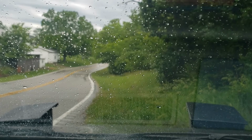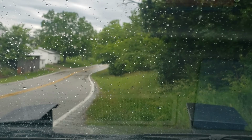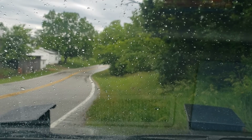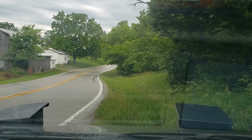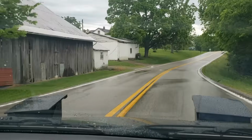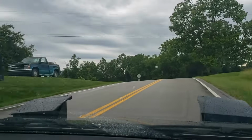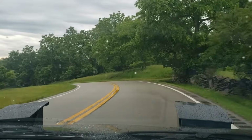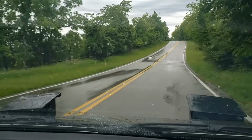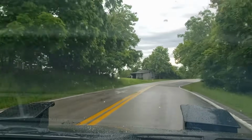All right, I'm on Kentucky State Route 22 West, and this was one of the recommended roads. The rain has pretty much stopped. The roads are still wet, but I still think it's worth recording. With wet roads, a little caution. This won't be driven like I drove the triple nickel in Ohio. The speed limit in the state is 55.